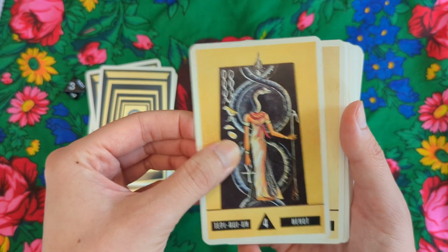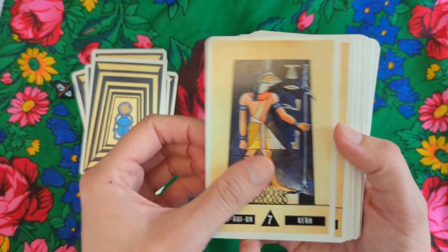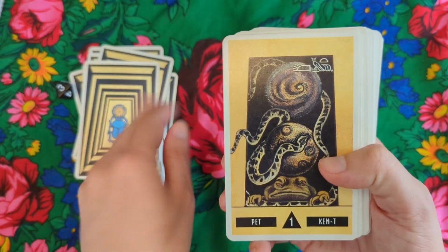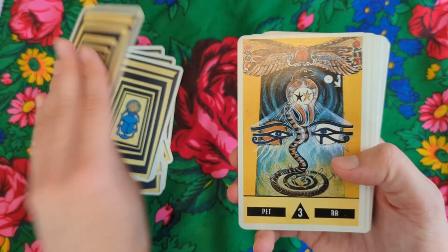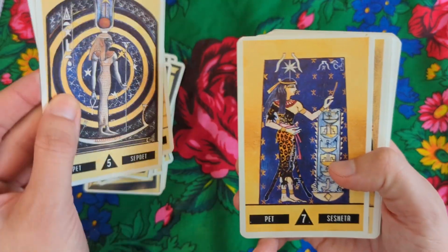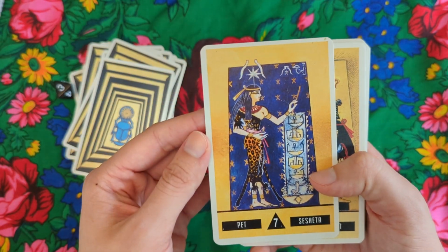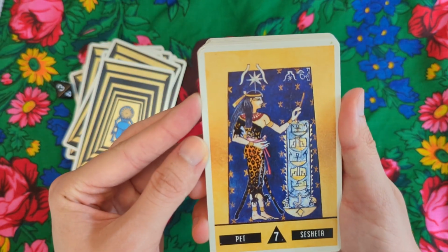So here we've got a bunch of our reptile friends. This is a very esoteric deck, and the guidebook really gets into the weeds of things. If that's something that appeals to you, I would really recommend it. She's another one of my faves.